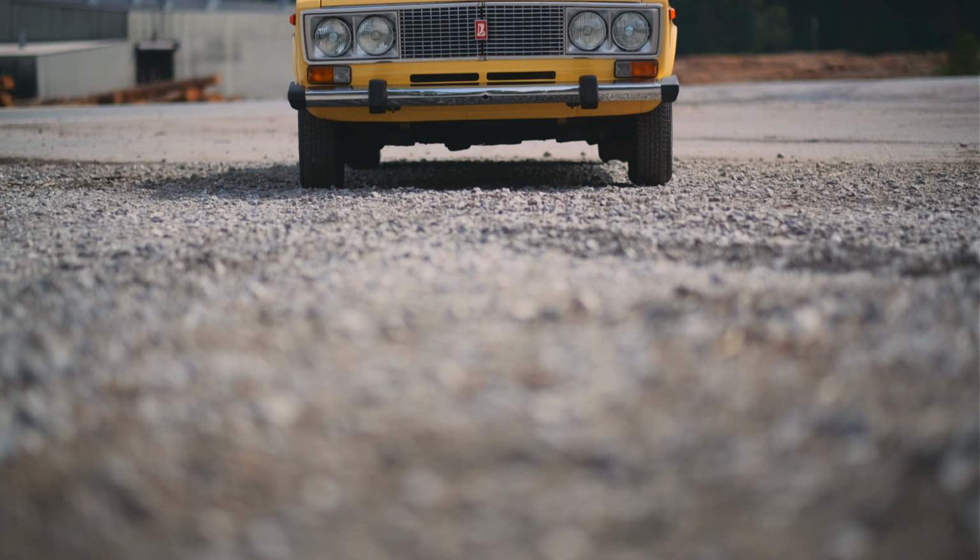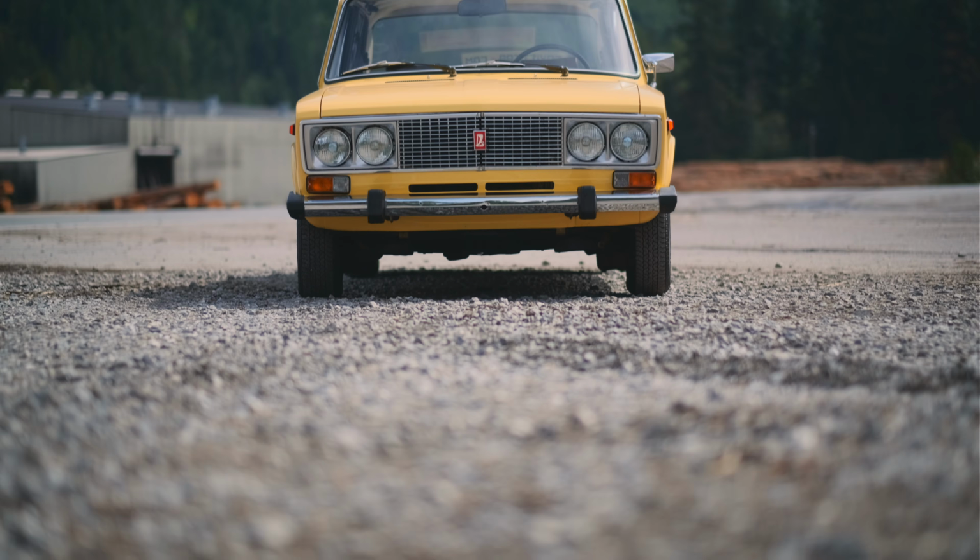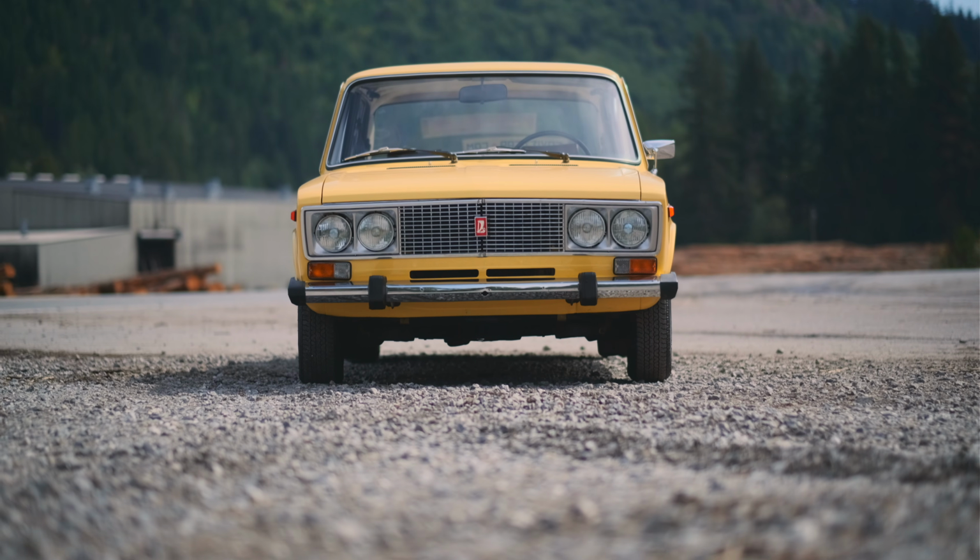Now look, I just gotta come out and say, as an American, I knew very little about Ladas before this video. They're pretty much non-existent here in the US as they were never officially imported here, but from my understanding, they were available through most of Europe and very common, so please bear with me as I try to unpack this Soviet car from an American perspective.